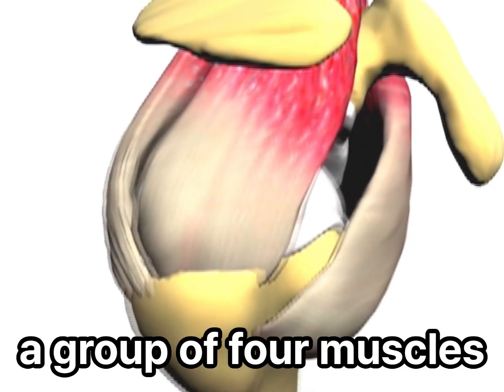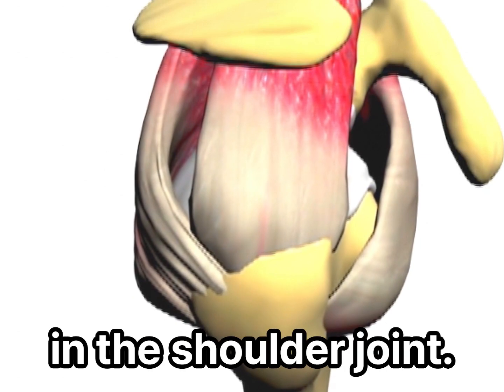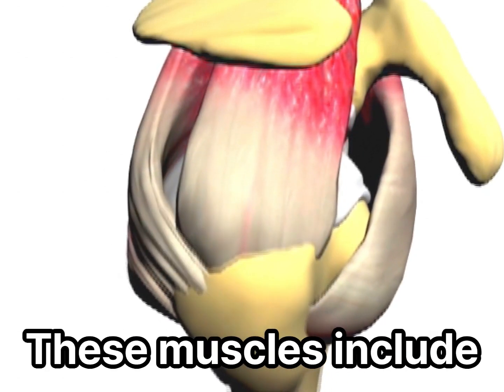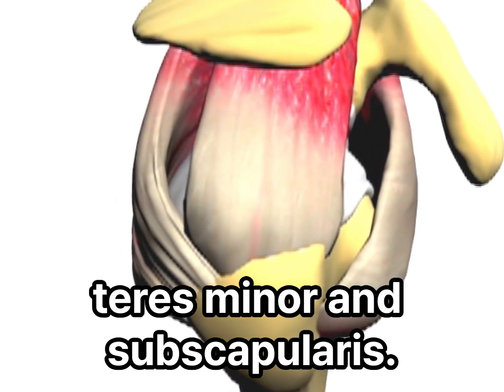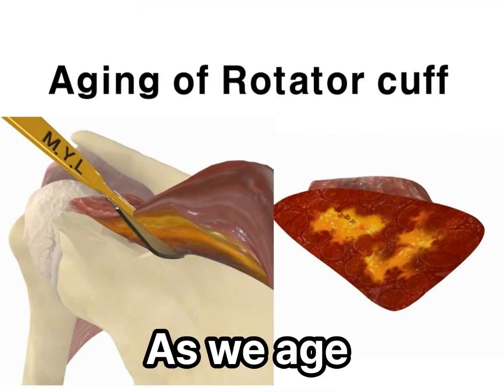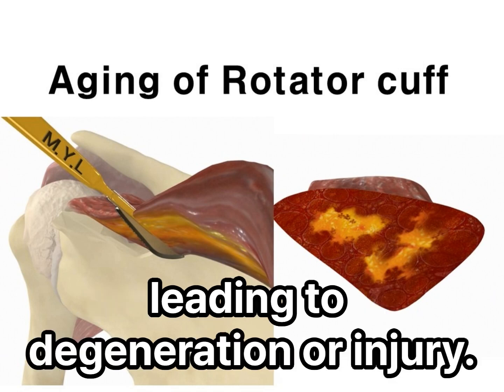The rotator cuff is a group of 4 muscles and their tendons that stabilize and control movement in the shoulder joint. These muscles include the supraspinatus, infraspinatus, teres minor, and subscapularis. As we age, the rotator cuff can undergo various changes, leading to degeneration or injury.